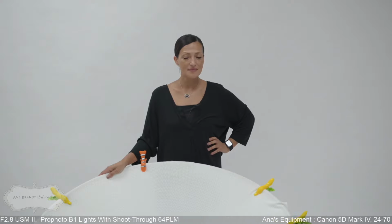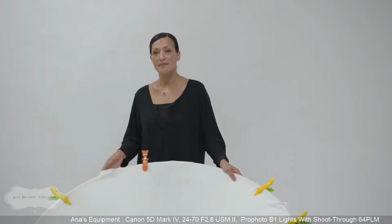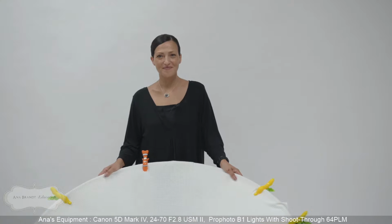Which lenses do you use for family portraits? 24 to 70 USM2. You'll see it scrolling on the bottom. That's pretty much all she uses. It's just the 5D Mark IV with the 24 to 70. On occasion, the 1DX, if it's outdoors.